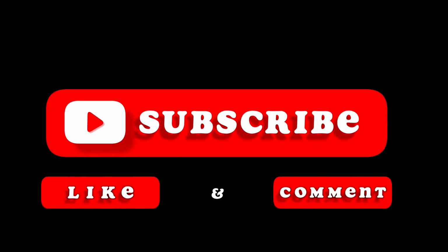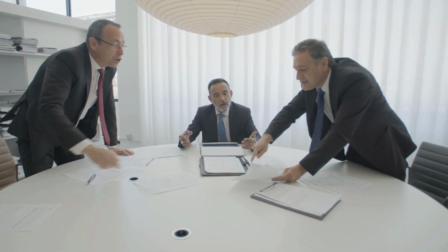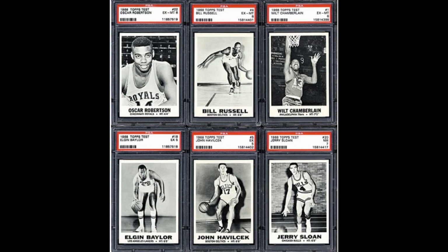But for now, let's look a little bit more at 1968. Now, in 1968, the Topps team must have been contemplating in quite some depth the possibility of beginning to produce NBA cards once again, something they hadn't done since the 1957-58 release 10 years earlier. And I would assume as a result of these discussions, they decided to produce a test set of basketball cards.